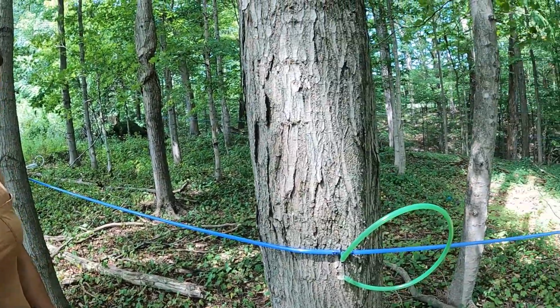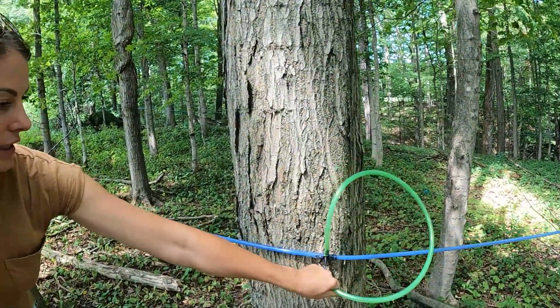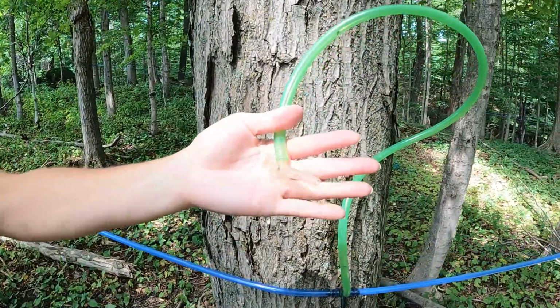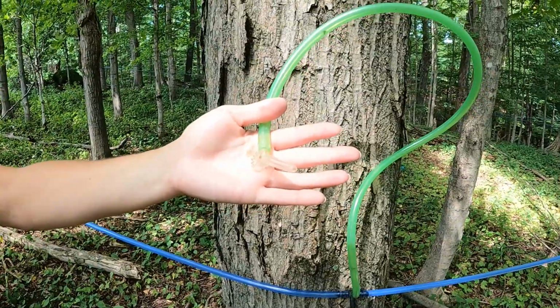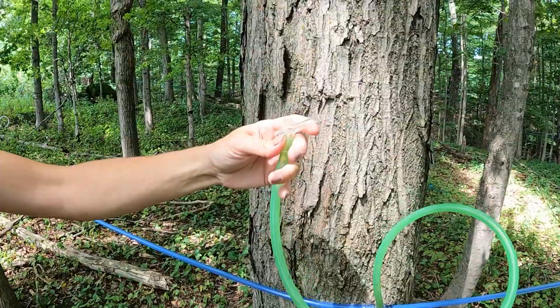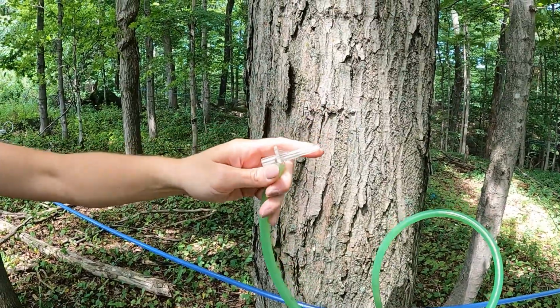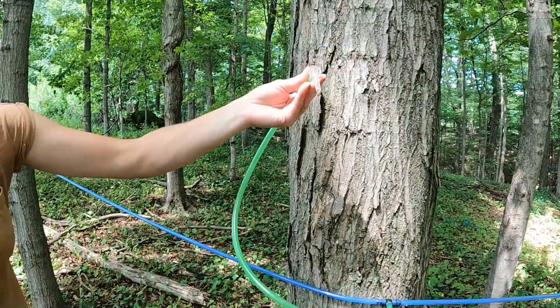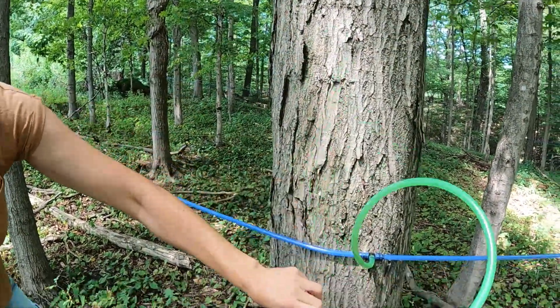Okay. And these spouts are 1/4-inch spouts. So you always want to match your drill bit to your spout when you're tapping. We use a 1/4-inch drill bit for the 1/4-inch spout to tap into the tree. That way it fits nicely and you don't have any leaks, so it produces well and your vacuum stays up.